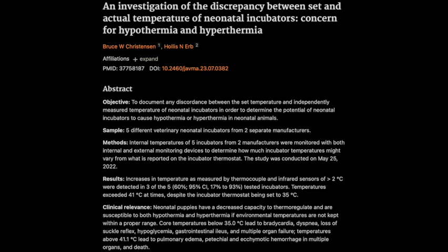So both contact and non-contact readings. That's a good way to get a comprehensive picture. They weren't just relying on the incubator's thermostat. It's like having a second opinion. So what did they find? Well, the results were pretty concerning.